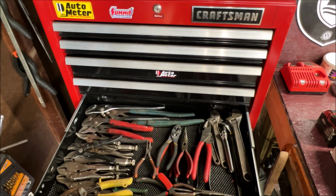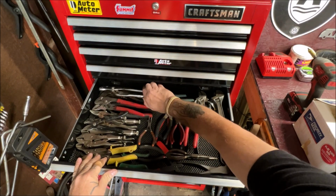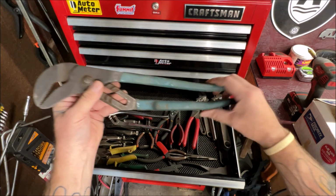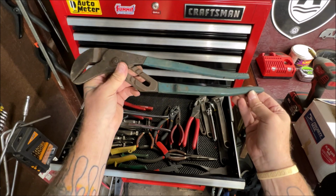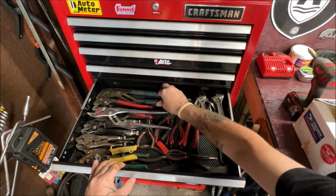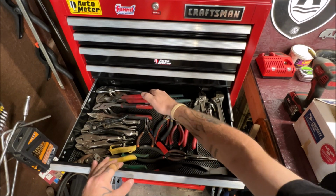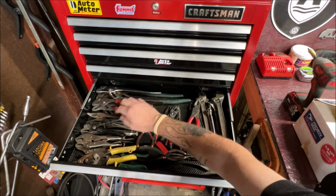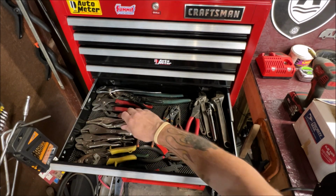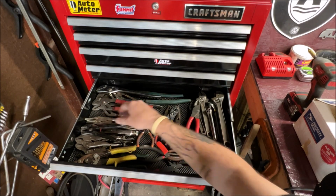And we have our pliers. And this pair always amazes me because they are big. They're almost as wide as the toolbox. I don't know where I got them, but I have used them before when I'm bending metal and stuff. But I keep a lot of channel locks on hand. Lots of different vice grips, angled ones, just different kinds. And they come in handy.